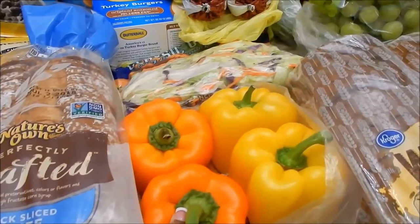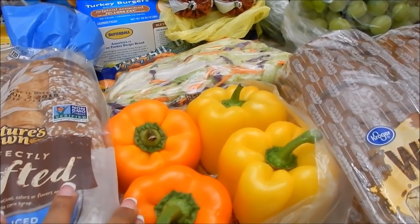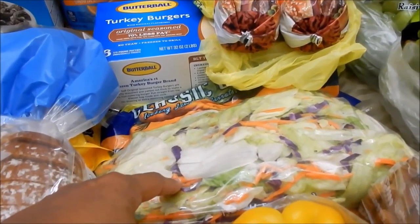I got only 4 peppers. I'm going to make stuffed bell peppers with ground turkey for me and the hubby. Salad I also picked up at Kroger's as well.